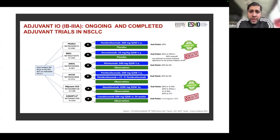So up till now, there have been established treatment guidelines. In the adjuvant setting, there are multiple trials which have gone. Again, you see that most of these are for the surgery. Most of the surgery has been done for tumors of more than 4 centimeters or not. There were a few negative trials like BR31 or ANVIL. The positive ones at the moment are PEARLS, for which adjuvant pembrolizumab, and IMpower010 for adjuvant atezolizumab, is approved at the moment. It's mostly the disease-free survival in stage 2 and 3A. And as per the NHS and NICE, it can only be offered to the patients who have a PD-L1 of more than 50%.